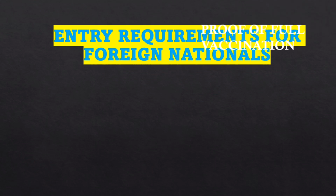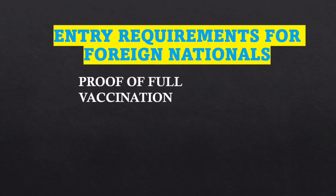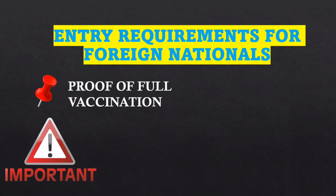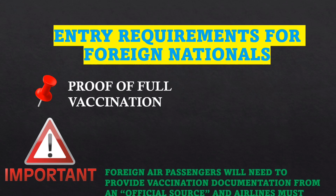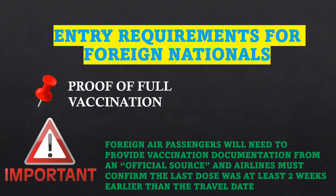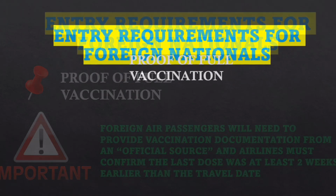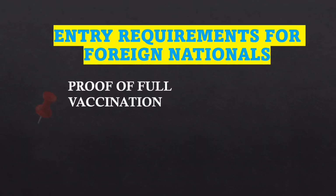For proof of full vaccination, all foreign travelers must provide official vaccination documentation, and airlines will confirm that the last dose was at least 2 weeks prior to the travel date. There is also specific information regarding official documentation.